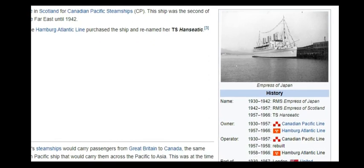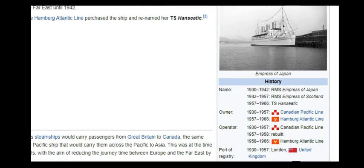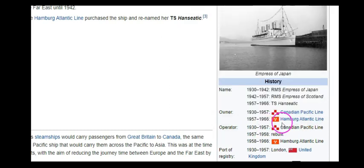So, 1930 to 1942. So it was nothing to do with Japan. It was just the names of the boats. Up until 1942, it's the Empress of Japan. Then it turned into the Empress of Scotland in 1942 to 1957. Then to the T.S. Hanseatic, 1957 to 1966. In 1930 to 1957, the owners were Canadian Pacific Line. And then 1957 to 1966, it was the Hamburg Atlantic Line. And then it's got the operators and that. And the port of registry was London.